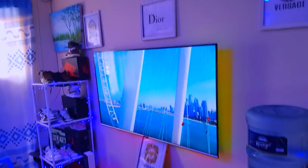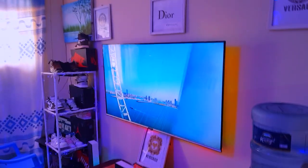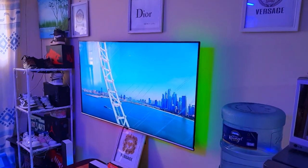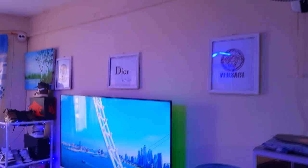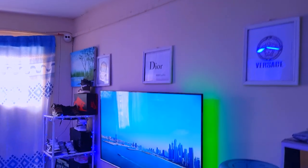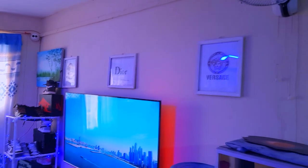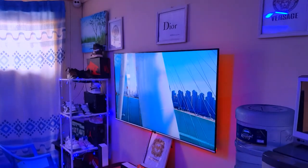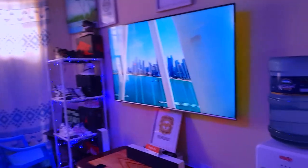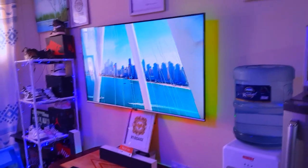Guys, this is our living room. This is how our living room looks like. We have a CCTV camera right there, just in case. This is Nairobi. I don't know if you guys like our living room setup. This is how we've set up our living room.